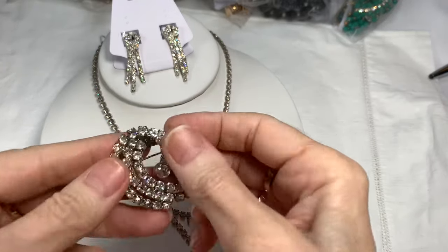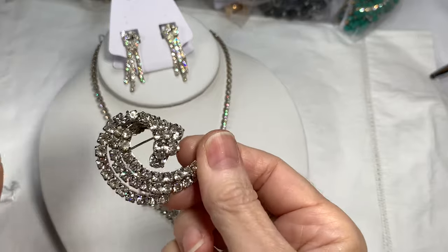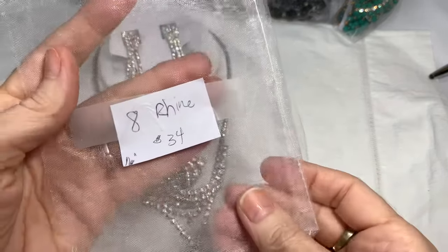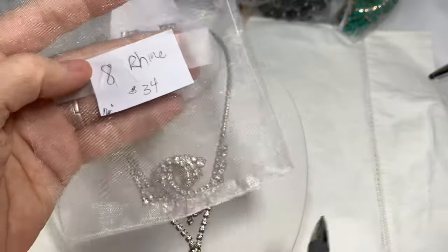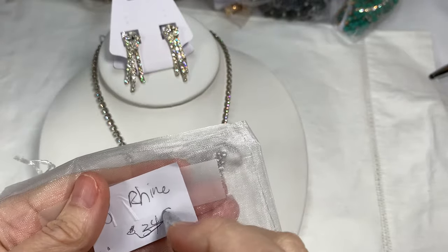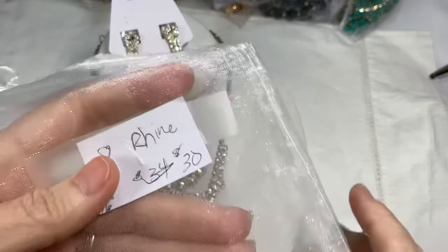You could add this to another chain. You could add it to the Napier chain. You could add it to just about anything to enhance it. So that will be a piece that can go with lots of things. So this is bag number 8 called Rhinestone for $34. I think it's worth every bit of that with that brooch, the earrings. But just for fun, I'll take it down to 30 even, okay?